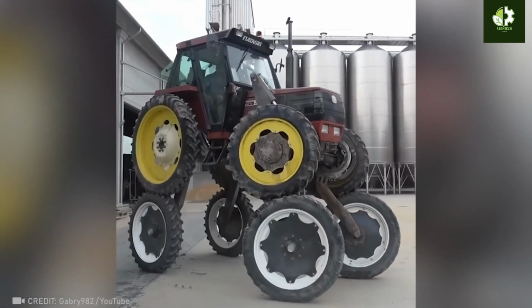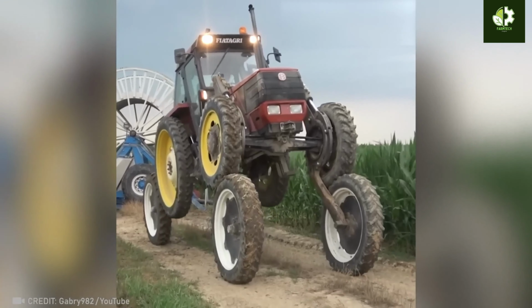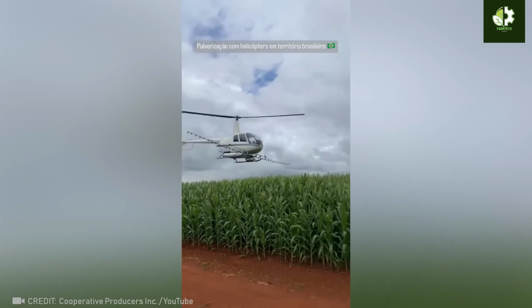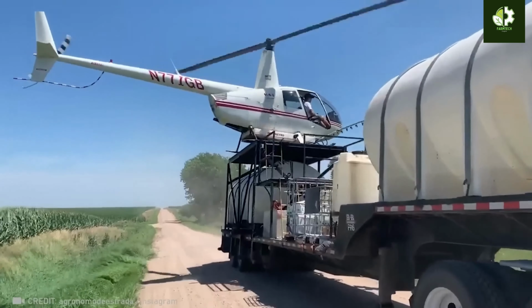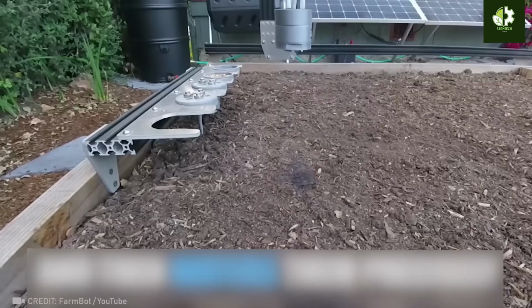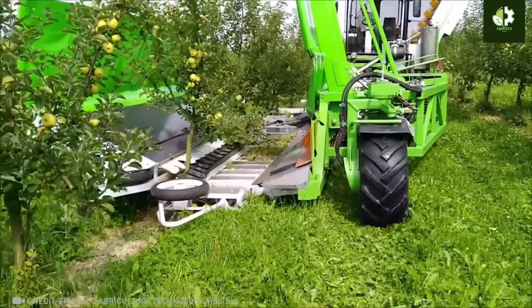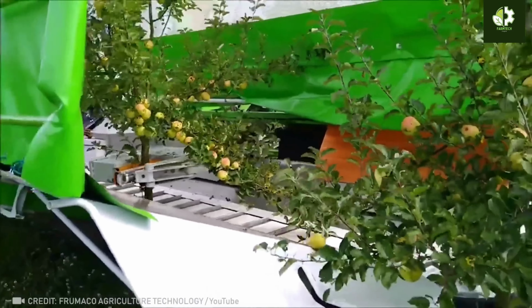Check out this tractor with two wheel levels designed specifically for working with tall plants. This mini farm's processes are all fully automated, and just look at what can be grown. Thanks to precise vibrations, this machine doesn't leave a single apple on the tree.